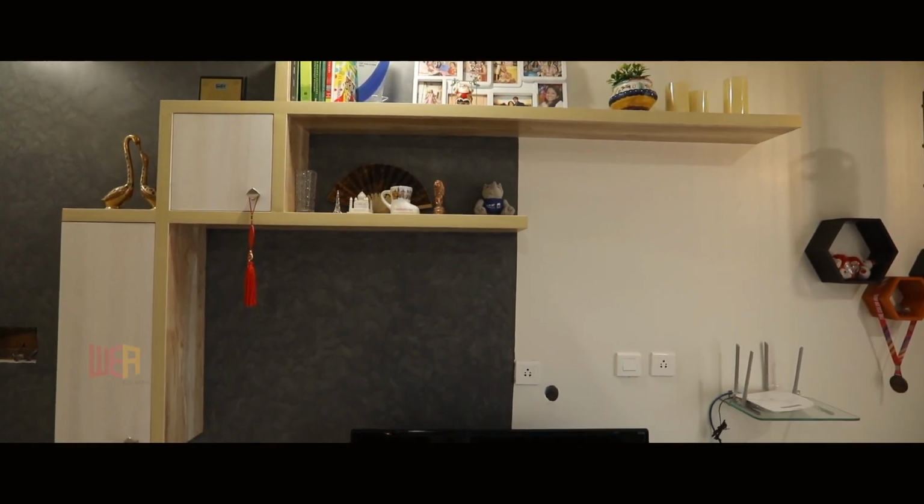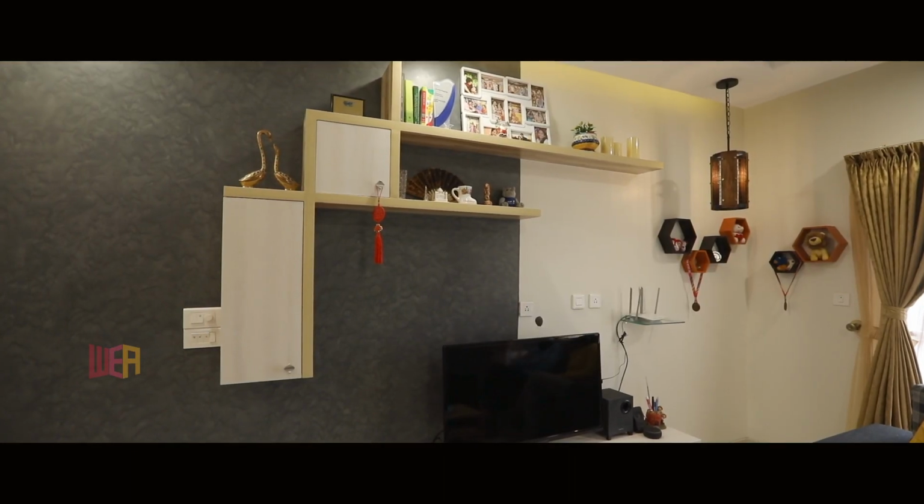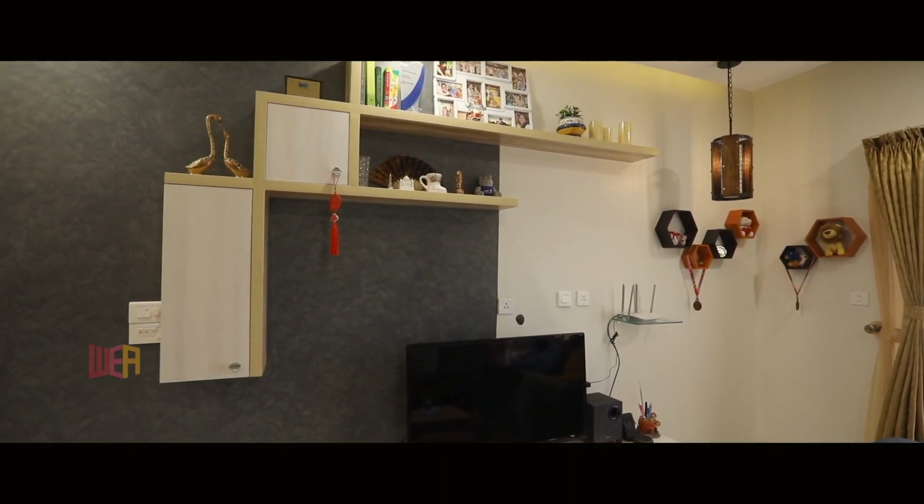I remember some of our discussions with Anup would stretch for 3-4 hours at a go, and we would still be discussing, okay, this might look nice here, and we'll add some small touch here and there. The TV unit has only 2 shelves, because we wanted it to be less bulky. The idea was less is more.